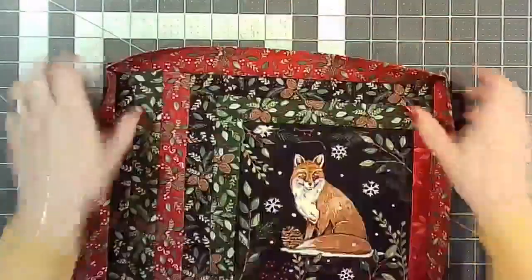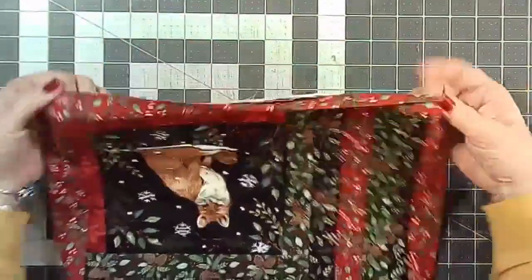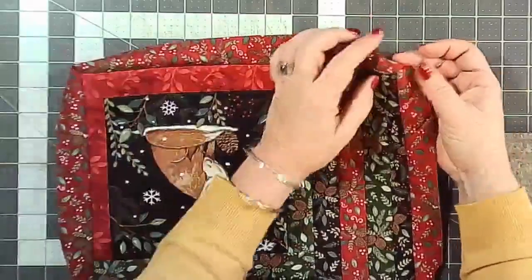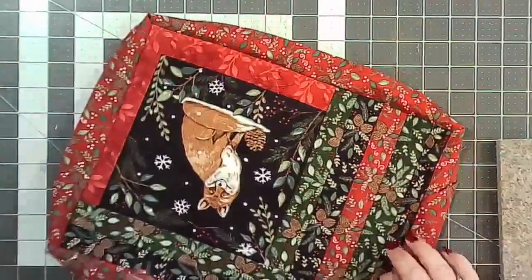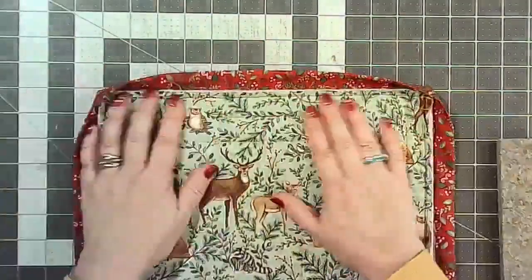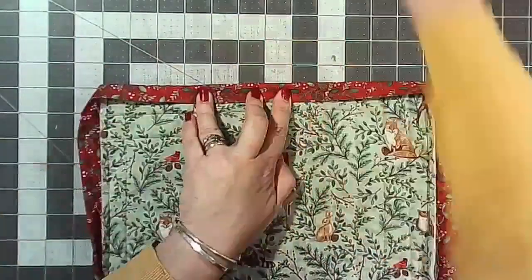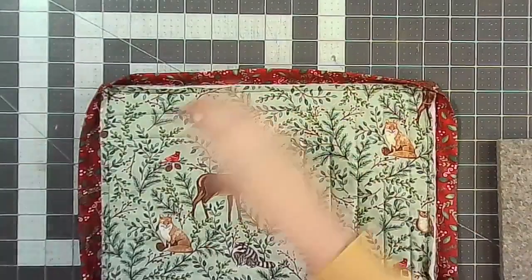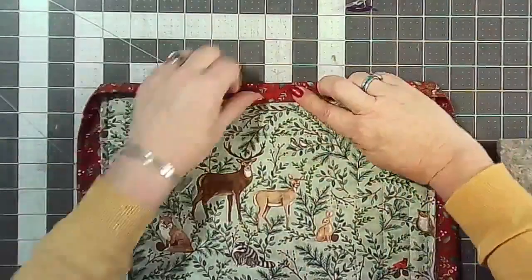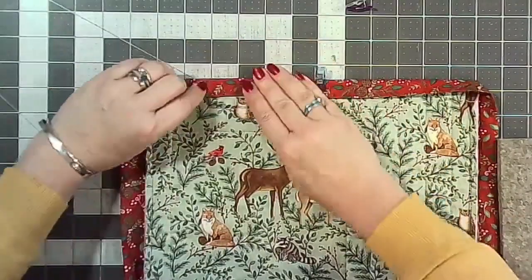So I always flip the corner. So flip the corner first, like that, and flip those corners out, okay? Hopefully my miters have worked, and they have, which is always nice on a demo when things work as they should, okay? And then you can use binding clips. Now you could absolutely hand stitch these if you want to, okay? Go ahead, hand stitch them. I know, look, and I do enjoy the hand stitching of a binding, I really do.